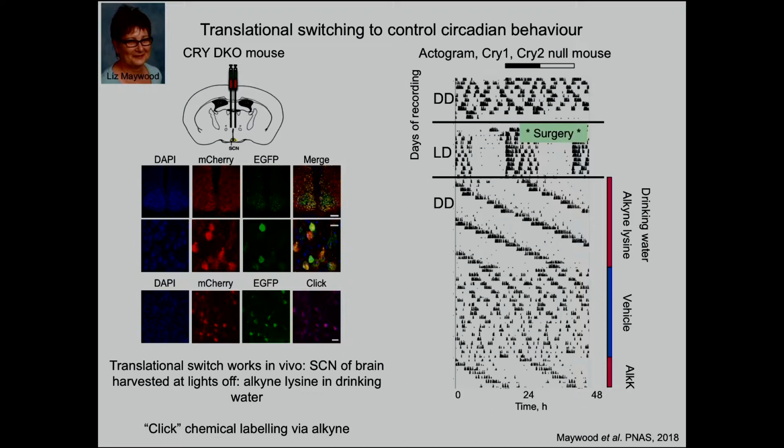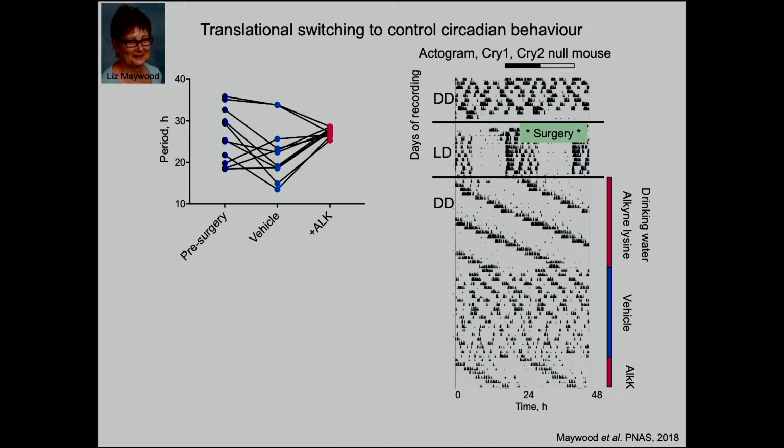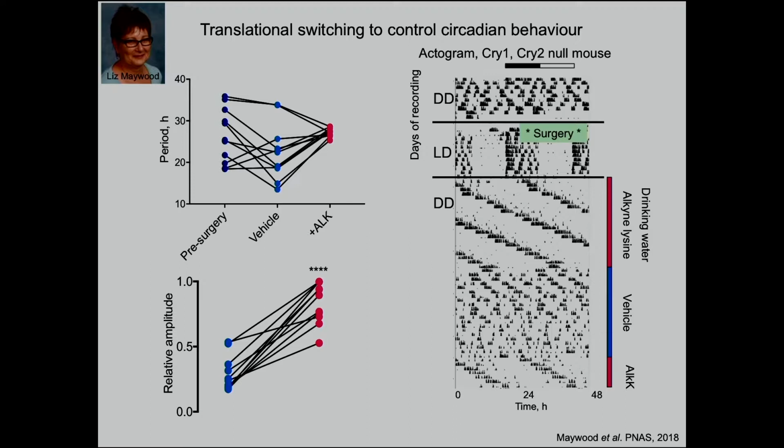And these are just data. The circadian periods here are all over the place pre-surgery. They're all over the place when the mice are on vehicle. But when they're on alkaline lysine, you've got beautiful consolidation of circadian rhythms. And the actual amplitude of those rhythms is very high compared to control treatment. So it works very nicely.